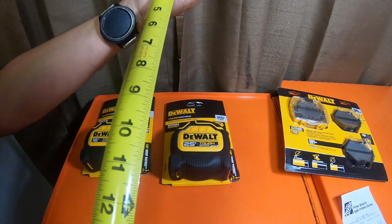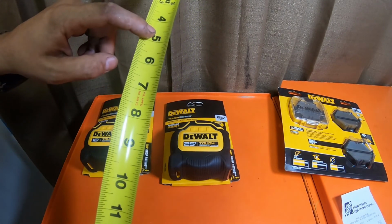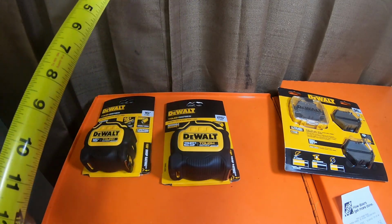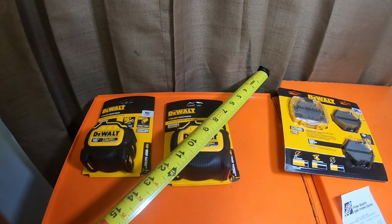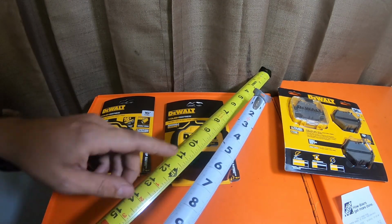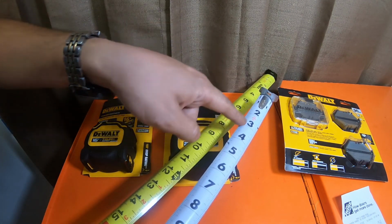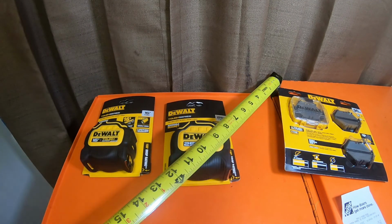I do wish that, you know, here's the front. I wish the back was oriented the other direction, and I'll show you what I mean. I wish the backs were oriented similar to this guy right here. So if I flip, the numbers are sideways here, but if you flip them, you can see how the numbers, instead of going with the tape, are in a vertical fashion, like height measurements. But it's not a big deal.